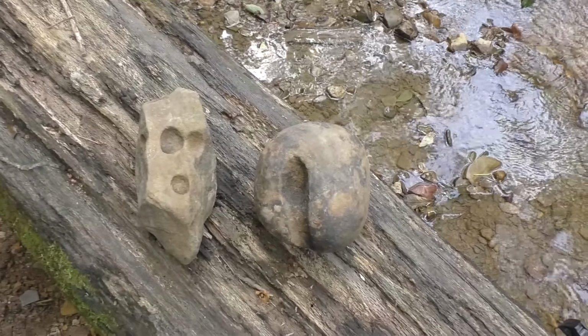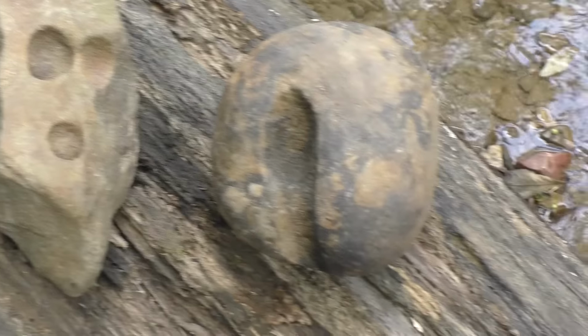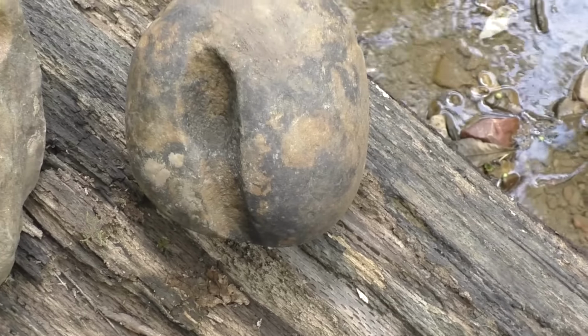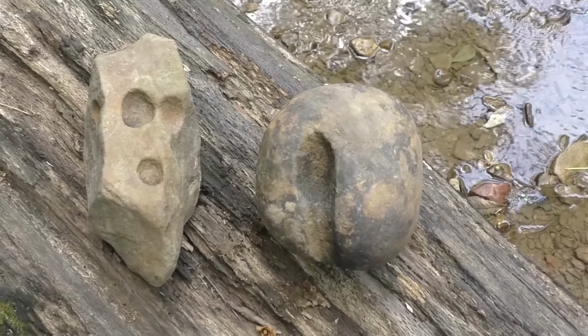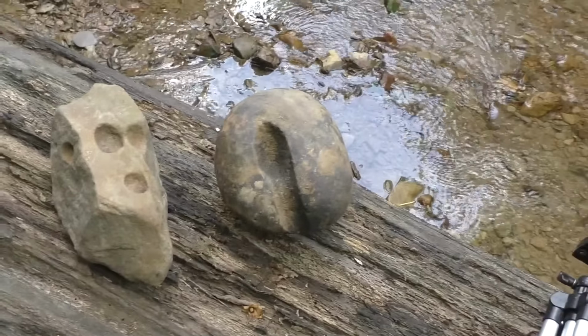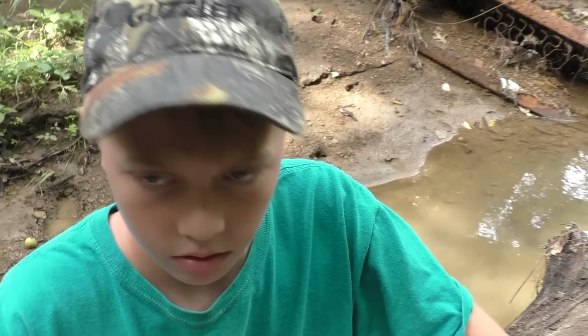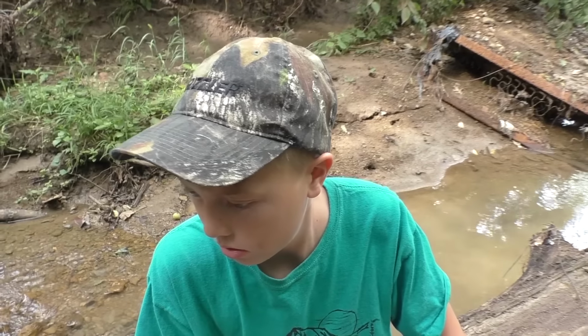Well, these are our two finds of the day, it looks like. I don't know what they are. But we're going to take those home and do a little research on them. And maybe we found something, right? Yep. If that was an artifact, today's a success. Yes. Well, today's a success no matter what, because this has been super fun.